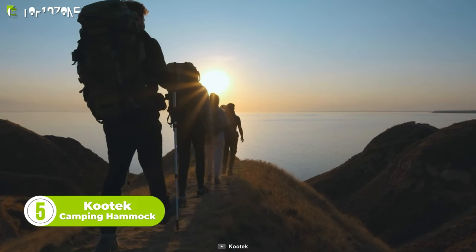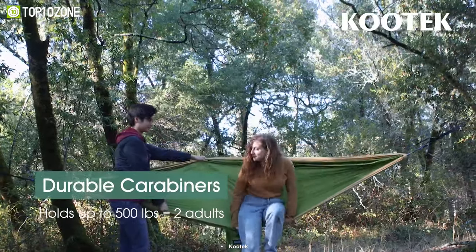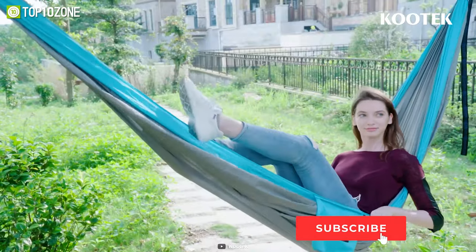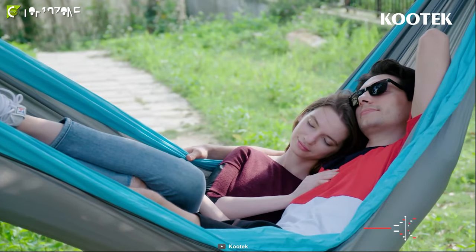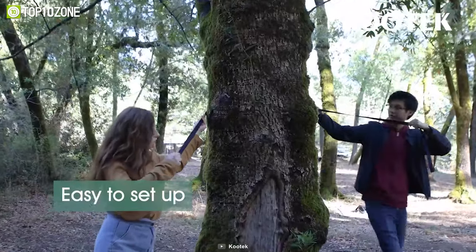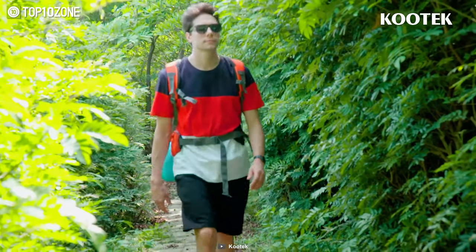Whether you're a seasoned hiker or a casual lounger, this hammock is designed to help you unwind and relax in style. Crafted using high-quality 210T parachute nylon material and triple interlocking stitching, this camping hammock is super sturdy. And the best part? Setting up your hammock has never been easier. No need to worry about complicated knots or struggling to find the perfect tree. With tree-friendly straps and carabiners, you can easily adjust the height and comfort of your hammock. You can also easily fold it into the attached sack and take it with you wherever you go.